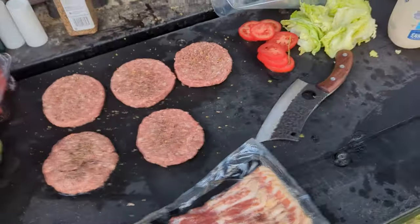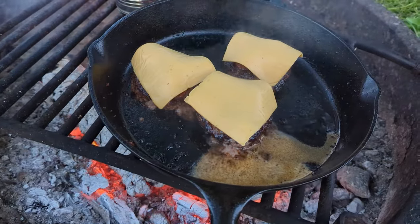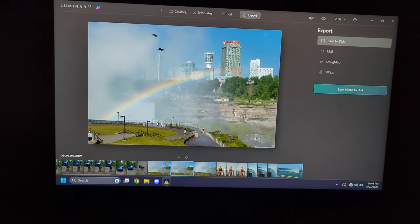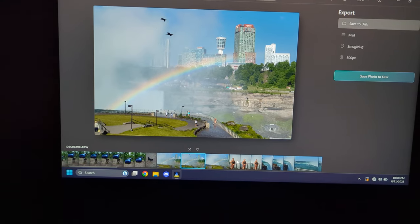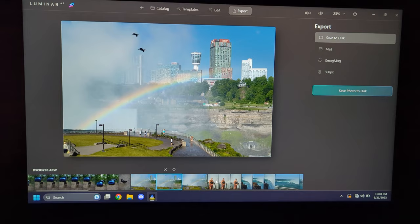Burger night, about to whip it up. Well, guys, just finished up dinner there and cleaning up. I'm gonna edit up some pictures from today and head to bed, man. It's been a busy day and I'm exhausted. I will talk to you guys tomorrow.